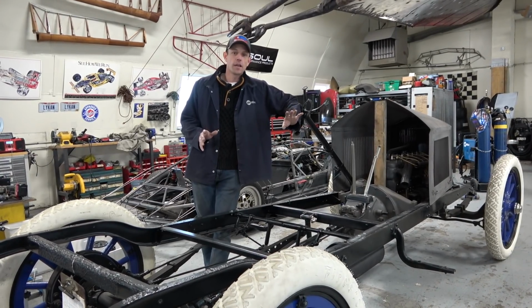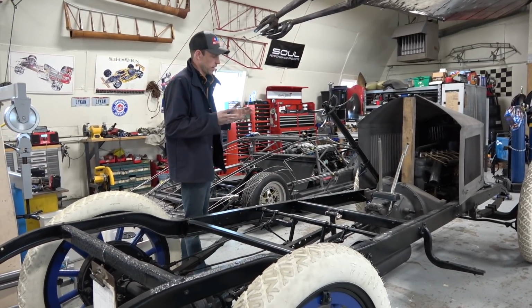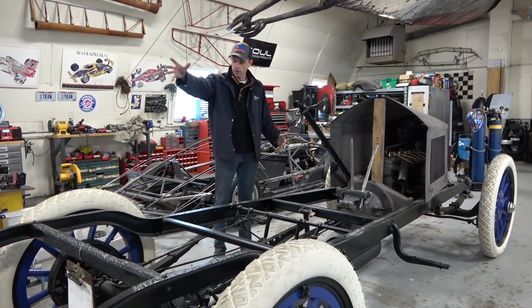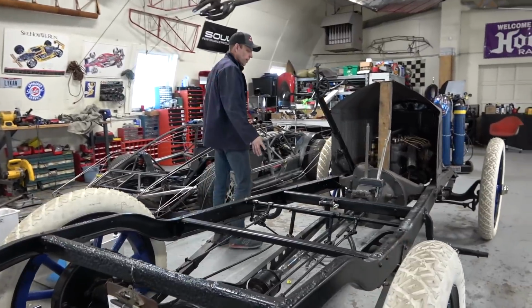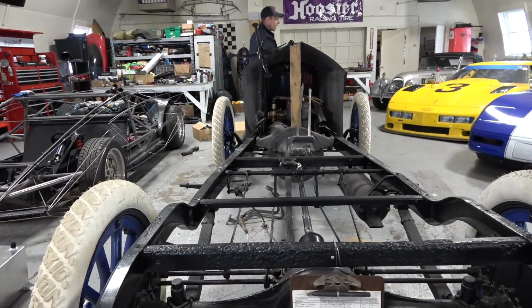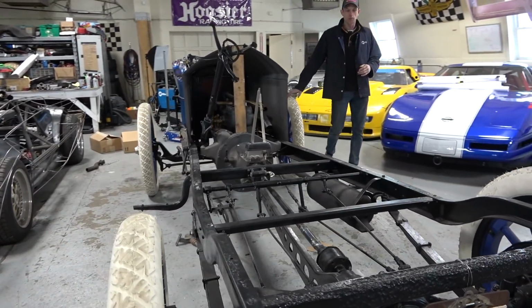One, cost and time. It would be an absurd amount of cost and time to make this into what a stock configured car would have been at the time. And you can kind of walk around and see it while we're chatting about it. It would just be way too much. You can just go out and buy a World War I era car for less than it would cost.